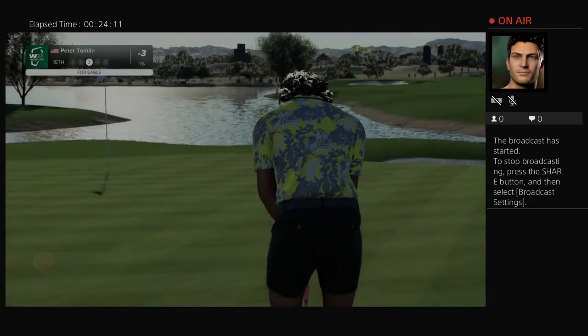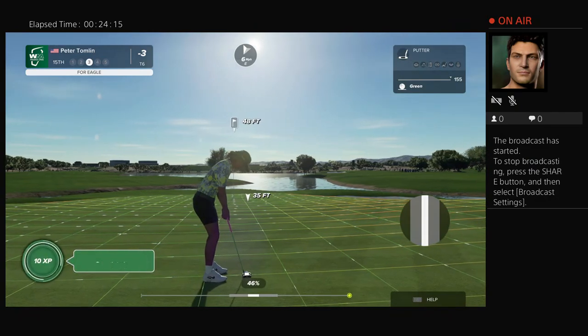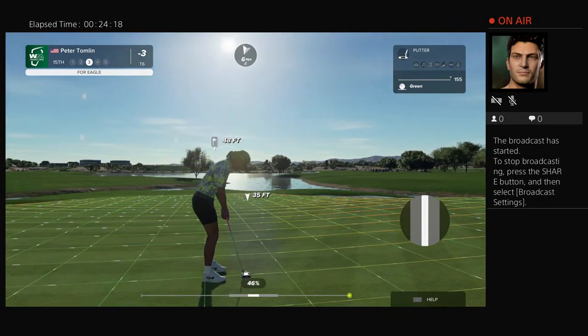Well, this person displays the power game in pure fashion there, using all of his muscles to get that one home in two. Putting for eagle here.